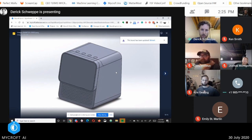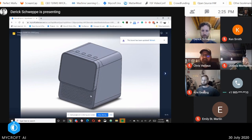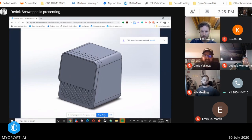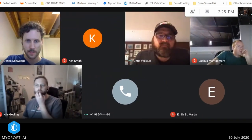So that's where it is right now. The screen itself is not fully to these edges. It's going to be inset a little bit. Size-wise, volume, it's really going to be smaller than the off-the-shelf design, but it's a little squatter and wider. All righty, so that's it for me.